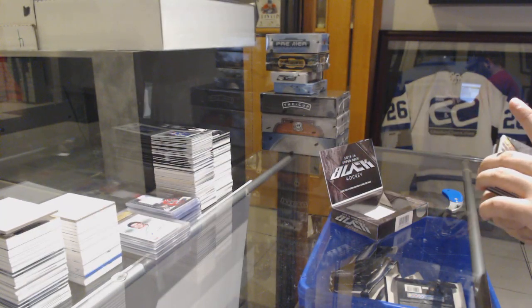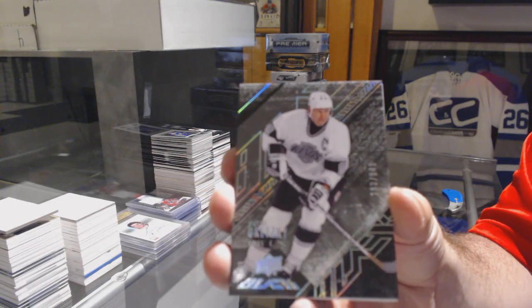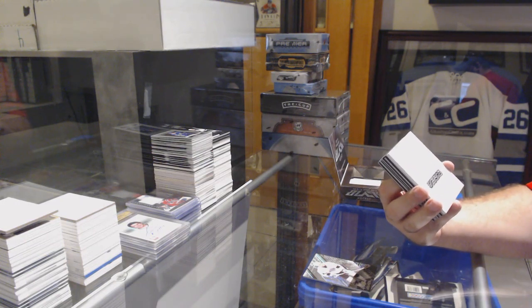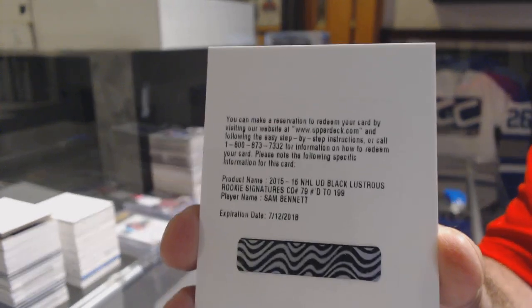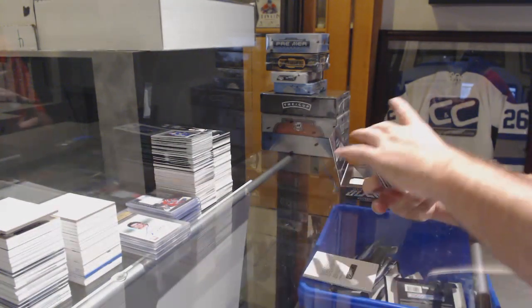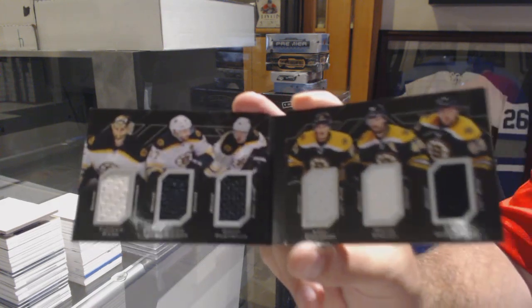We have a booklet, folks. That's a good base, $3.49, Wayne Gretzky, L.A. Kings. We've got a short print, rookie signatures numbered to $1.99, Sam Bennett. We've got our rookies, our sixes, relics, booklets, Boston Bruins of Rask, Bergeron, Pasternak, Erickson, Krejci, Marchand.